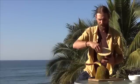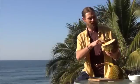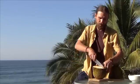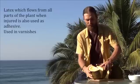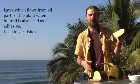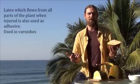As you can see inside, we've got multiple sections, and then there's also these big seed pits. It's a lot easier to get a feel for it, where you want to cut it, so you're not cutting through the fruit if you do it this way. It's also got this milky latex, which I know from in the past can be quite sticky, so trying not to get too much of that on your hands. It might be hard to get off, but this is another sign of how it can be used.